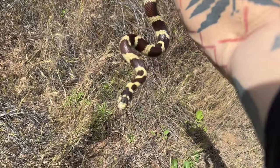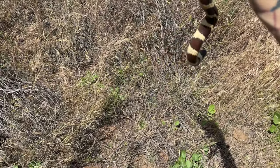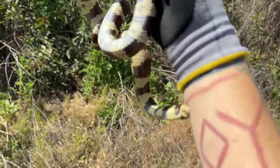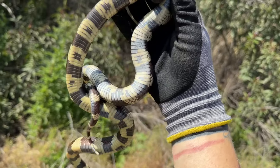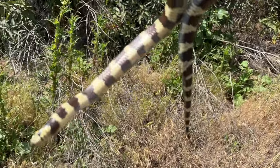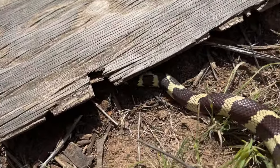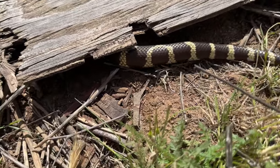Board's producing. Board's producing. Just gonna put this one back under the board though. Let it go after a couple pics. Alright, well, this guy's just getting... Ow! Yeah, there we go. I was not paying attention, not ready for that. Kind of scared me. But it's getting tired of me. I tried to take pictures. Didn't go too well, so we're just gonna do the right thing and let it go right where we found it. Sick. Big old California king snake.